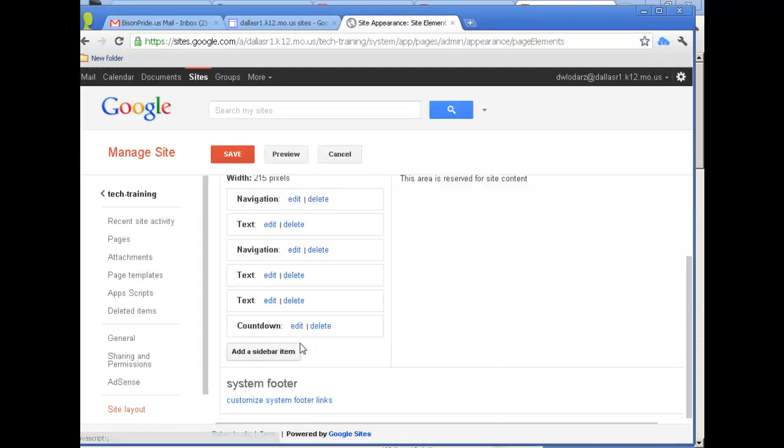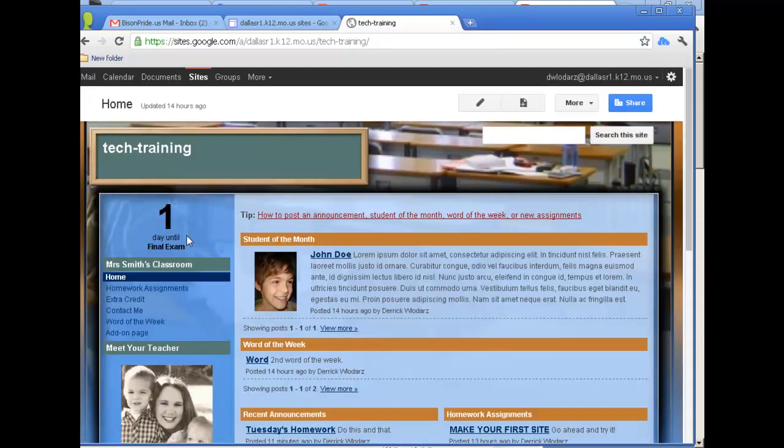I can move these things up. If I want my countdown to be higher up, I can simply drag it up higher. Now when I save it, and go back to my web page, it says it's been saved. Now my thing is up here. So pretty easy to move things around.